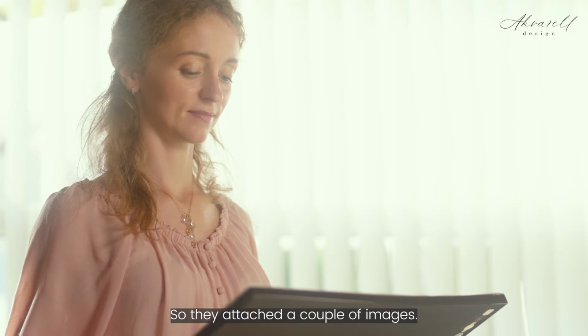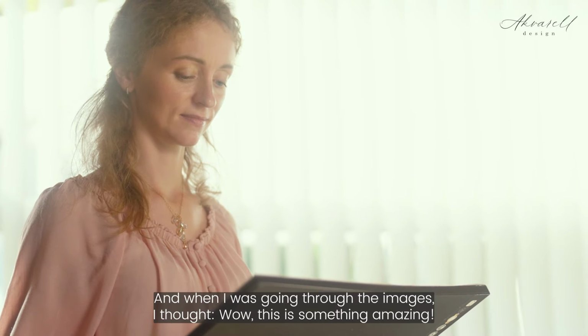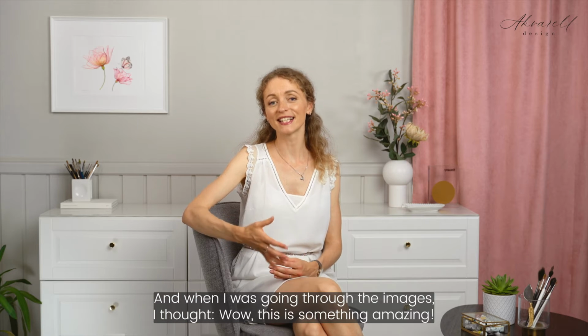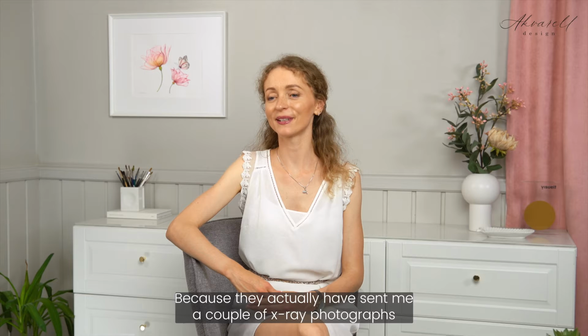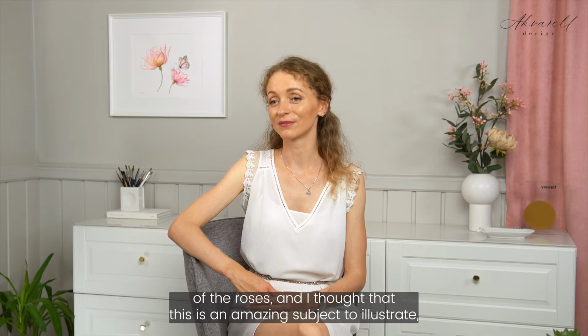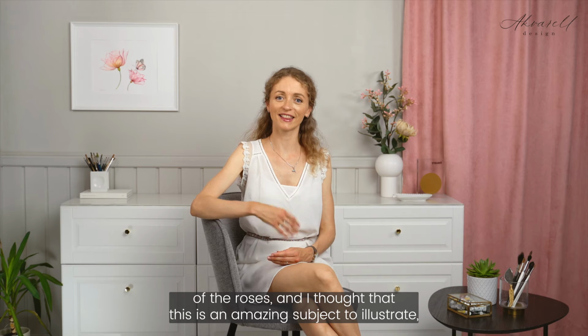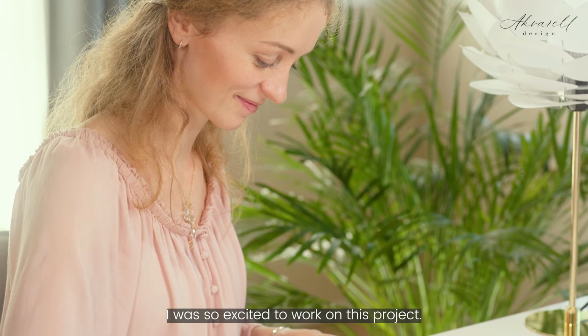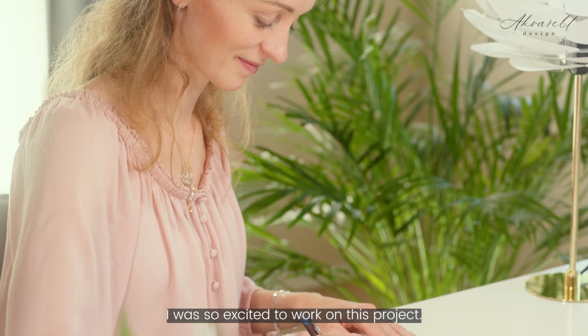flowers. So they attached a couple of images, and when I was going through the images, I thought, wow, this is something amazing, because they actually had sent me a couple of X-ray photographs of roses. And I thought that this is an amazing subject to illustrate. And I was so excited to work on this project.